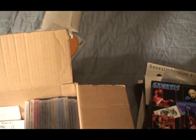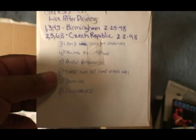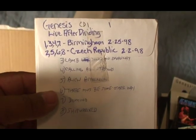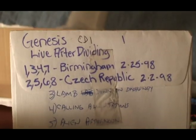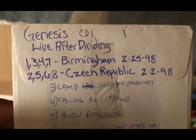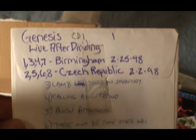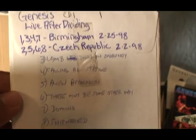This one was called Life After Dividing. It's a 2 CD set. The other one's floating around in the box somewhere. This is from the Calling All Stations era of the band, where they had a new lead singer by the name of Ray Wilson. Real good CD. And they also had another guitarist, and damn if I can remember his name. Ivan Draven, I believe is his name. I really have to look that up. But since they didn't have Daryl Stuermer anymore in the live band, they brought another guitarist.